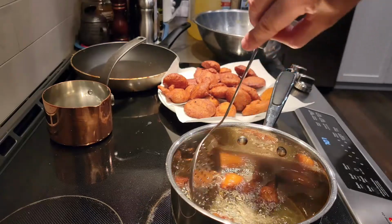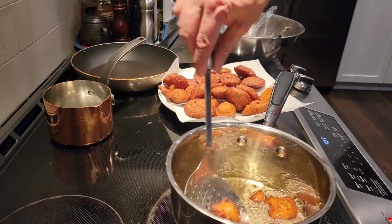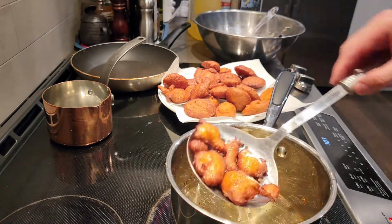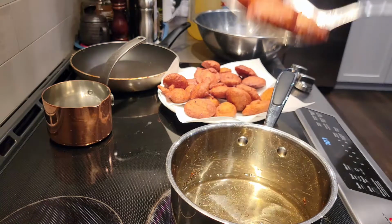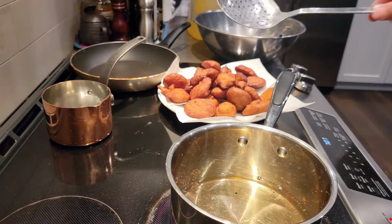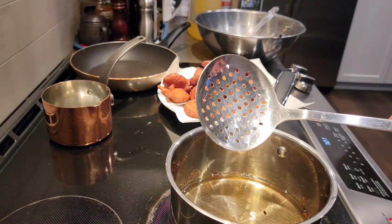Pumped up really well. Hit that hot oil. Anyway, pretty good. I still got hope as a one-arm fryer. Anyway, I'll carry on with the rest of it.